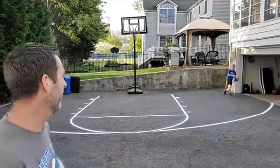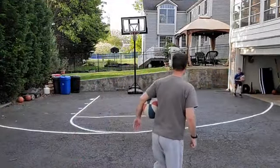To your basket on your pivot off the dribble. Square all the way up to the basket. Okay? Here we go. Let's go. Again, working both sides.